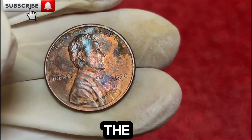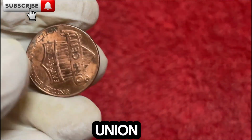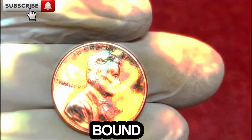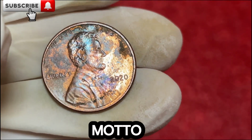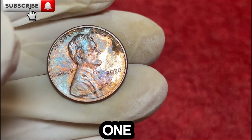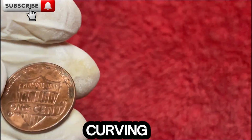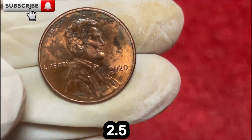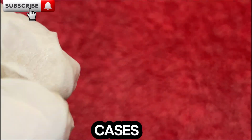Now, flip the coin over to the reverse. You'll see the Union Shield, a design that represents Lincoln's efforts to preserve the Union during the Civil War. The shield has 13 vertical stripes representing the original colonies, bound together under a single horizontal bar, symbolizing federal unity. Across the top is the motto E pluribus unum, Latin for out of many, one. At the center is a banner with the denomination 1 cent. And finally, curving across the top are the words United States of America. The coin is composed primarily of zinc with a thin copper coating, weighing in at just 2.5 grams. Although it looks small and insignificant, this coin has layers of meaning, and in some cases, serious value.